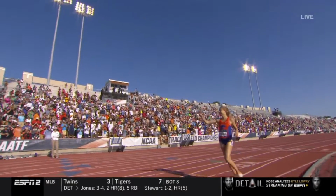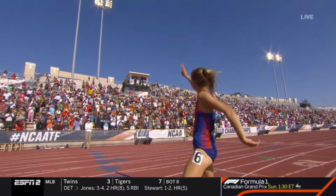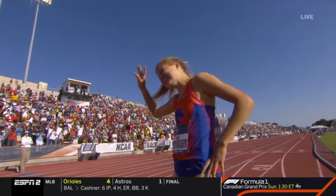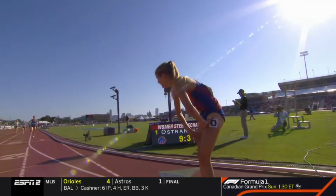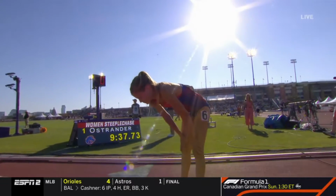Well, that was nice of her to just stop with that short distance between now and the 5,000 meters. She's never lost a race. We've been watching her since she was a freshman. Allie Ostrander, 3-time NCAA champion.